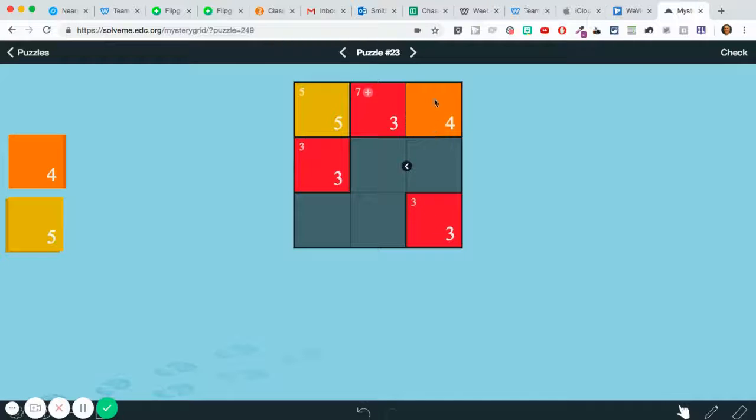Since I have a 3 and a 4 in this column, I know that I have to put a 5 because I have to have different numbers. And I know that if this is a 5 and this is 3, this one has to be a 4. And we've met this rule. 4 is less than 5.